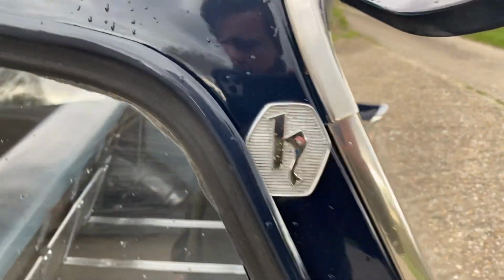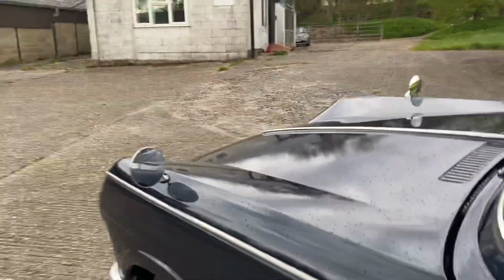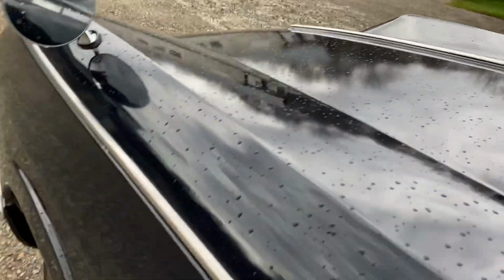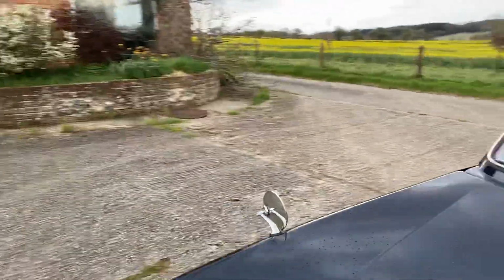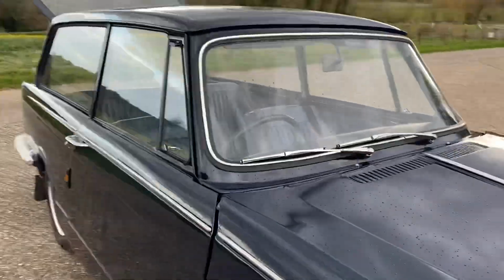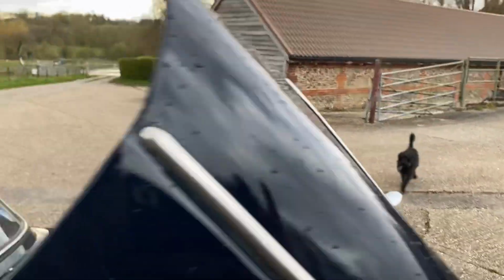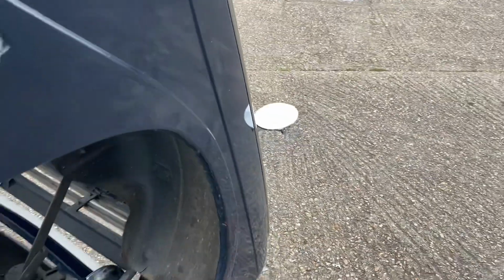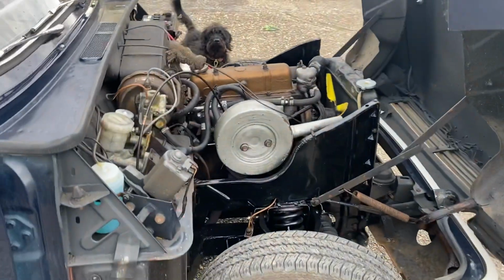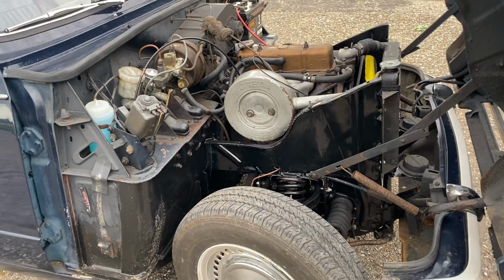Lovely to see all the original badges in the right places. And the next bit, one of my favourite parts of these body off Triumphs, if you think about the Herald, the Vitesse, the Spitfires and the GT6s, not the TR6. The way that you can perform the party trick, which is of course tilting this right forward, and then you get extremely easy access to all of the work you'd like to carry out.